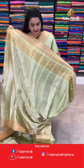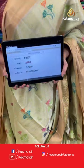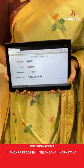Pricing details. Saree code FB752, actual price 2550 and weaver's price is 1790 rupees. To place an order for the saree, take a screenshot and share us on our WhatsApp number.